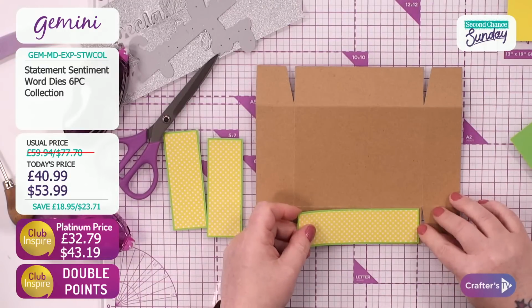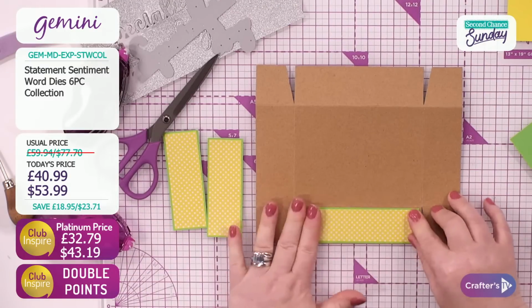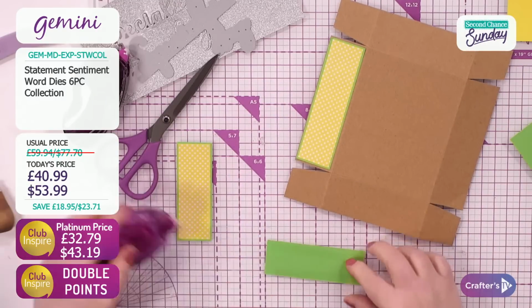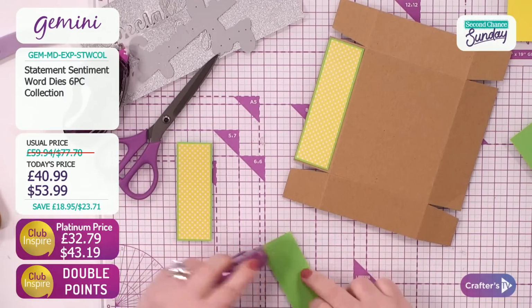and doing it as Jan says before I build it up. Makes it so much easier. Yeah, decorating it flat really is the way forward, isn't it? Yeah.